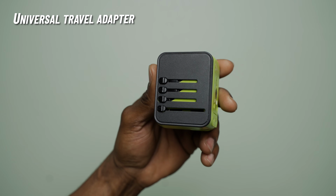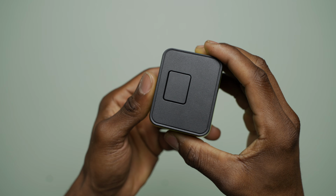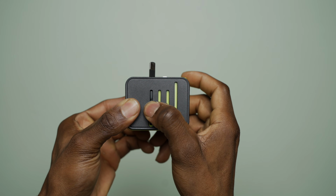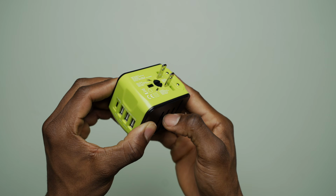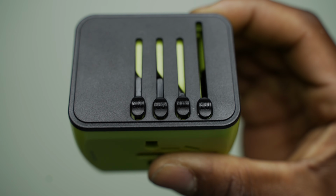Next up is a universal travel adapter I picked up off Amazon. Now, just like with most other things on the list, this is super compact and highly functional as well. What it does is help convert between different plug styles and outlets that one might encounter while traveling between different continents. I just got back from my first trip to Kenya where this came in really handy.